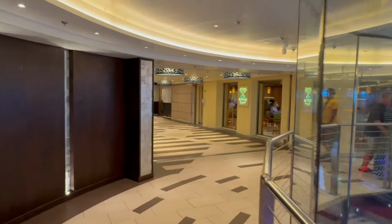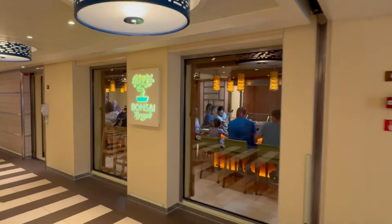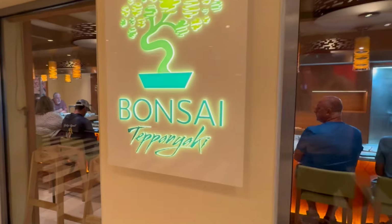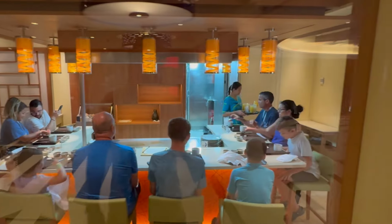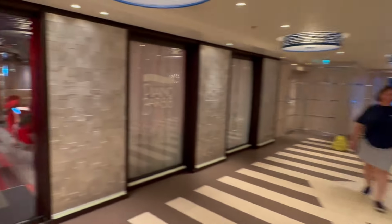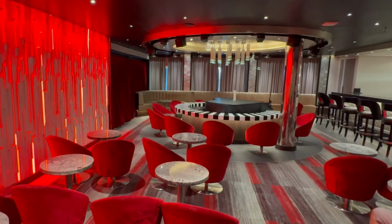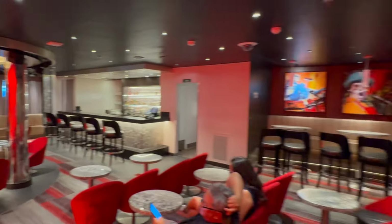So yeah, there's one of those LCD columns, one of the two that you have, the main one of course being in the atrium lobby. Now here is Bonsai Teppanyaki. You see about 11 people seated there at those tables. They will chop up your food for you right in front of you. You can get steak or lobster, a combination of both, chicken, whatever you might like, shrimp, and it's really good.